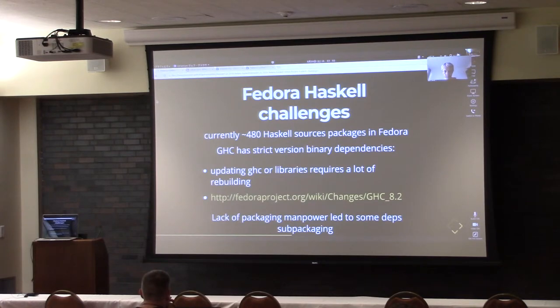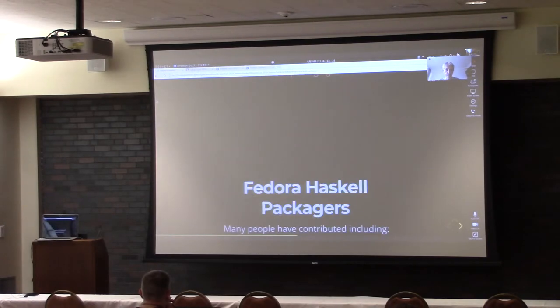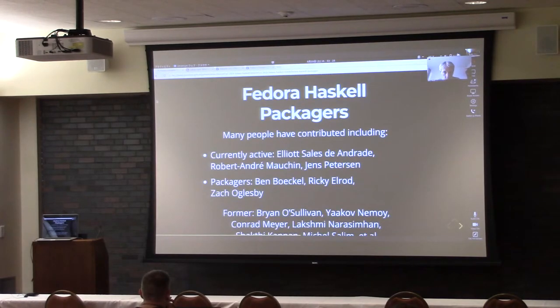But this is an example of a change where we did a major update for Fedora 28, which is a GHC 29. There's a few more people, unfortunately, which are off the slide. But anyway, a lot of people have been contributing to this. I just wanted to mention these people. I have a link to the full slide, I think.